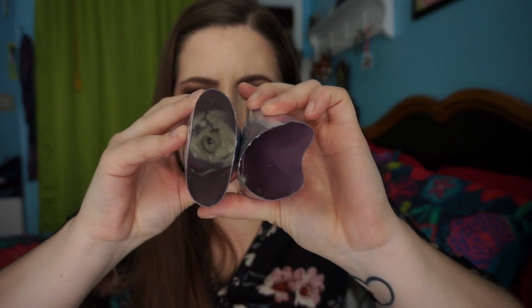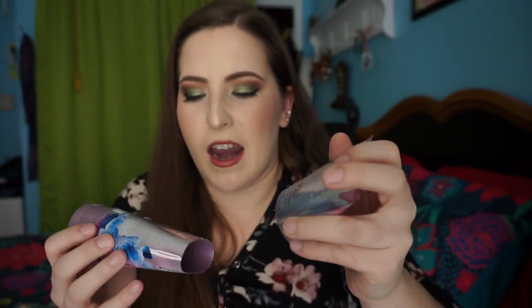This is the Be Enchanted Triple Moisture Body Cream. This was a scent that was discontinued, and it smells so good. I wish they still made it. I actually ended up cutting this open, and as you can see, I got what I could out of it. And since I cut it open, I really can't see the notes on here. It smells really sweet and sugary and fruity, and it has a hint of vanilla to it. I wish they would still make this scent. It's one of their best, and I don't know why they discontinued it.